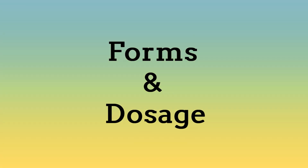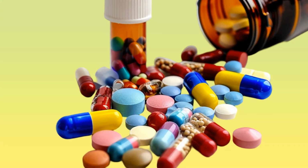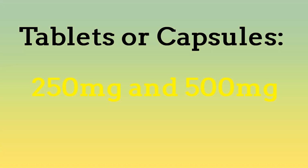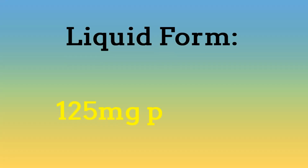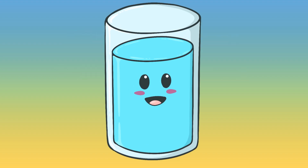Forms and dosage. Amoxicillin is available in different forms depending on who's taking it. Tablets or capsules, 250 milligrams and 500 milligrams. Pediatric use: 250 milligrams dispersible scored tablets. A liquid form: 125 milligrams per 5 milliliters powder, which needs to be mixed with filtered water.